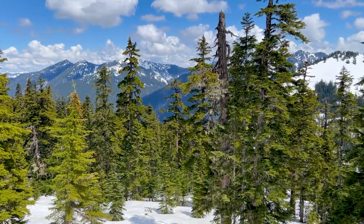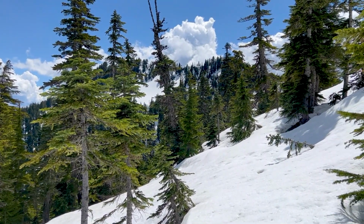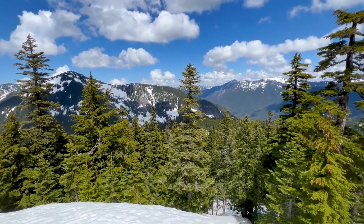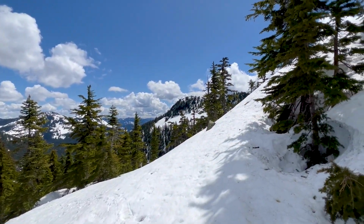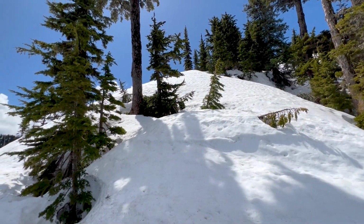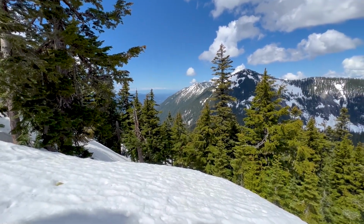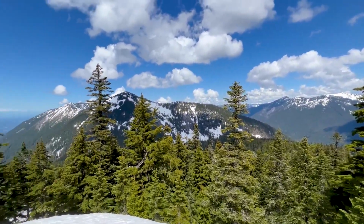Whew, it's hard trekking out here. There's actual Bandera Peak, but I need to zigzag back up to the West Peak over here. We're getting close. The West Bandera summit's just up there, another like 150 feet. I would not recommend going this way. It's just basically straight up and slushy. Good workout, that's for sure.